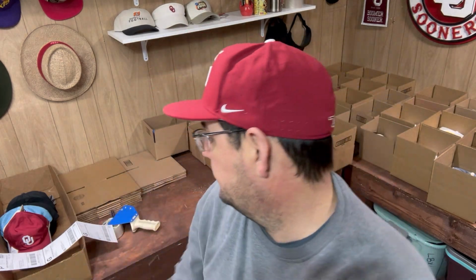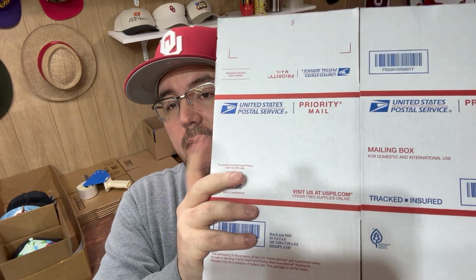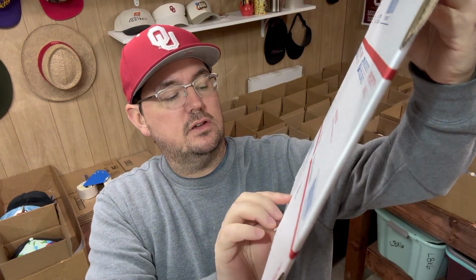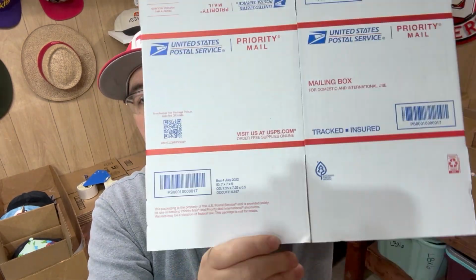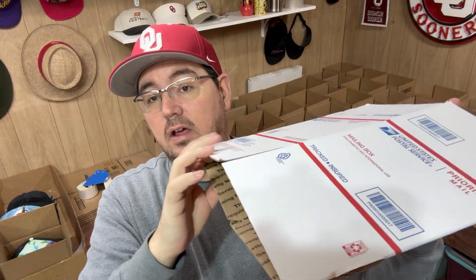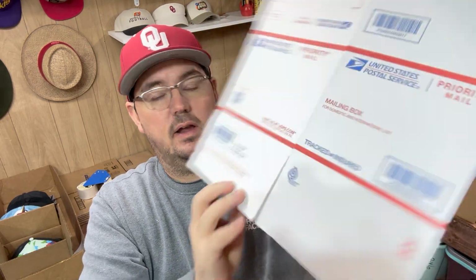Great sale right here. And I will mention it again, when you sell it on Poshmark, just use a priority box. Since the label's already priority, save 50 cents, use a priority box. These are 7 by 7 by 6, and they work pretty well for most any size hats. Not my preferred size if I was shipping 100 hats out, but it definitely works to save 50 cents and get the buyer a hat in the box.